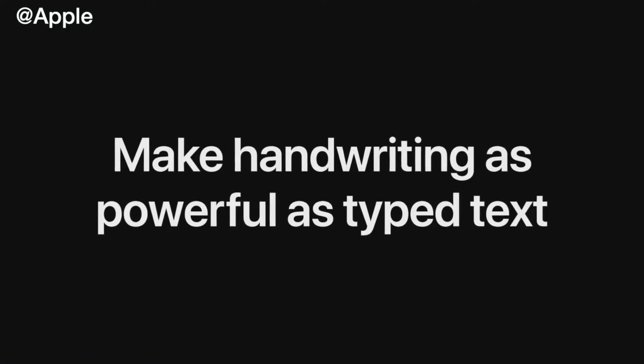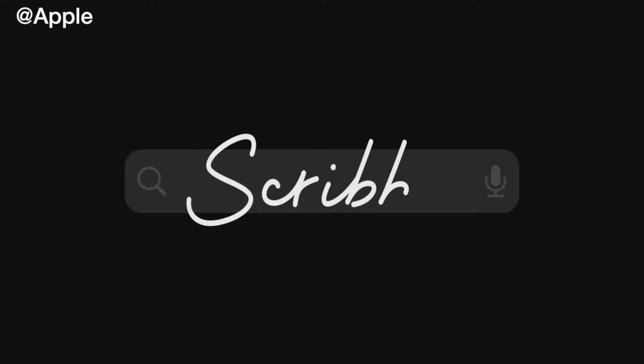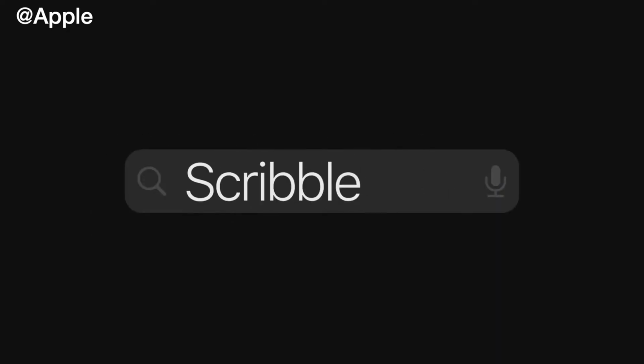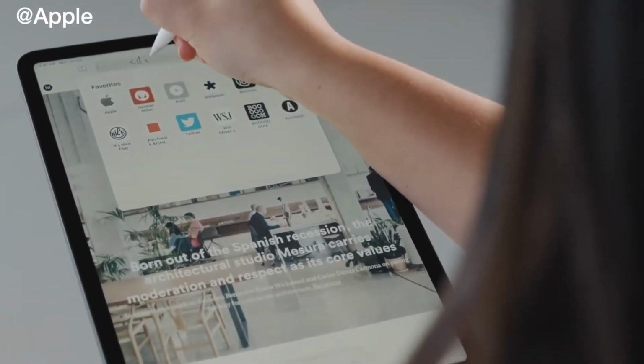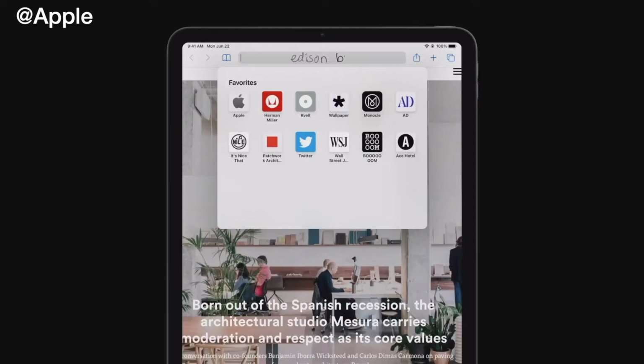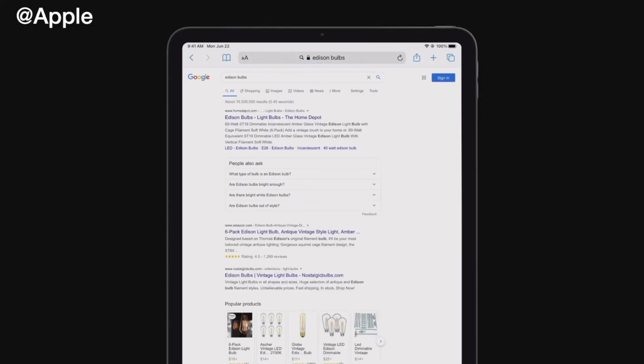Improvements to Apple Pencil. Well, this year, we're going to make handwriting just as easy and just as powerful. So this year, we're bringing Scribble to iPad. So you can handwrite into any text field and it will automatically be converted to text. Let's say you want to search for Edison bulbs in Safari. Using Scribble, I can just write directly into the text field. And it automatically gets converted to typed text.